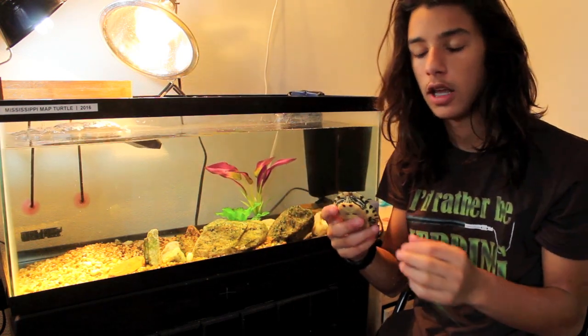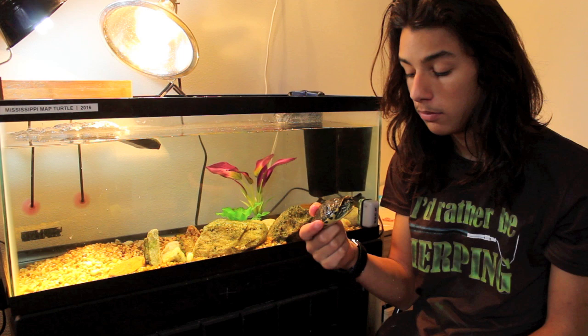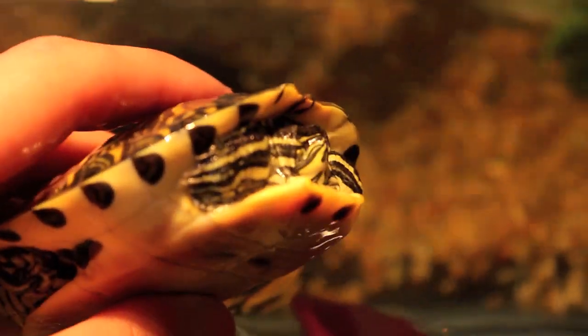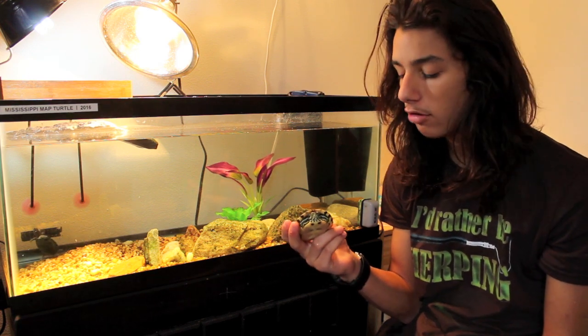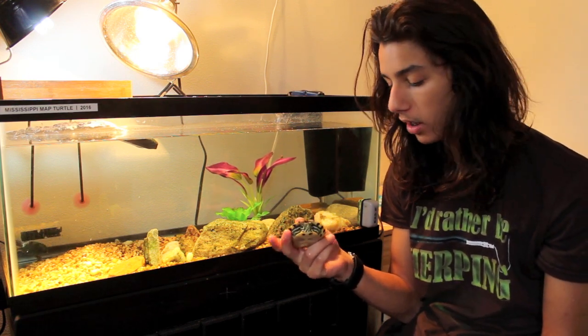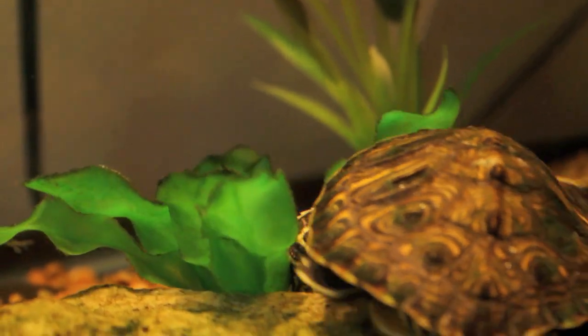This is my Yellow-Bellied Slider. She is actually one of my wild-caught species. She is about 5 months old. I caught her as a hatchling when she was just a few days old, I believe, in May. And she's grown quite a bit.